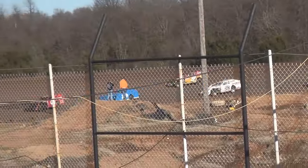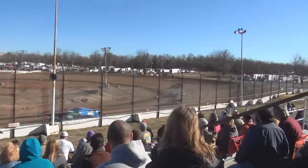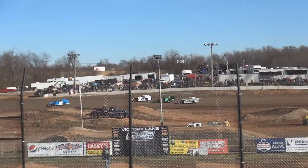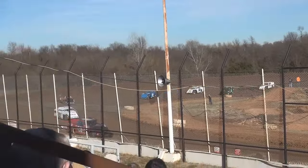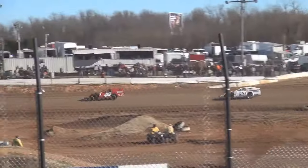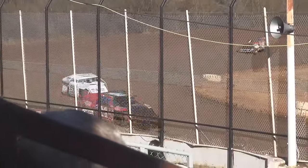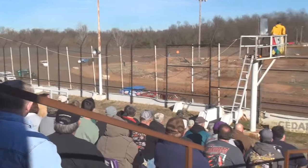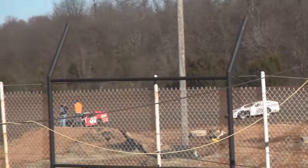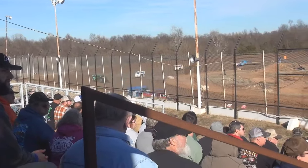Nine car hooking up the top of the speedway, working his way up towards the front as a 292 way up the track. Philip Caddy trying to move up in the 17 car. 44 out in front. Caddy trying to get up in this battle as well. Beach in the 27 car also moving up into the number five position right now.